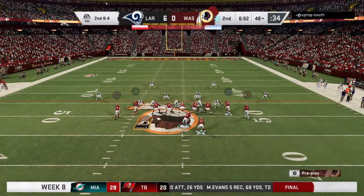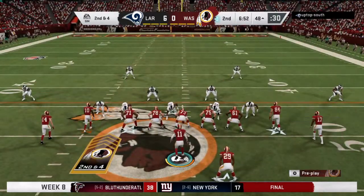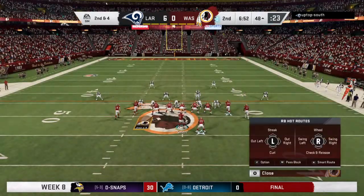Watch the run. Hey, exit! Kill. Turn up. Hey, check 24. Look, squeeze! Watch the safety creep. He's coming.